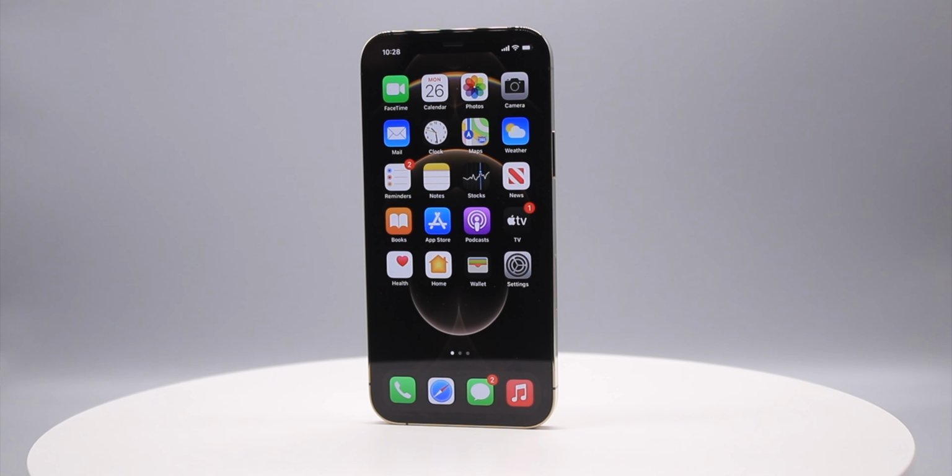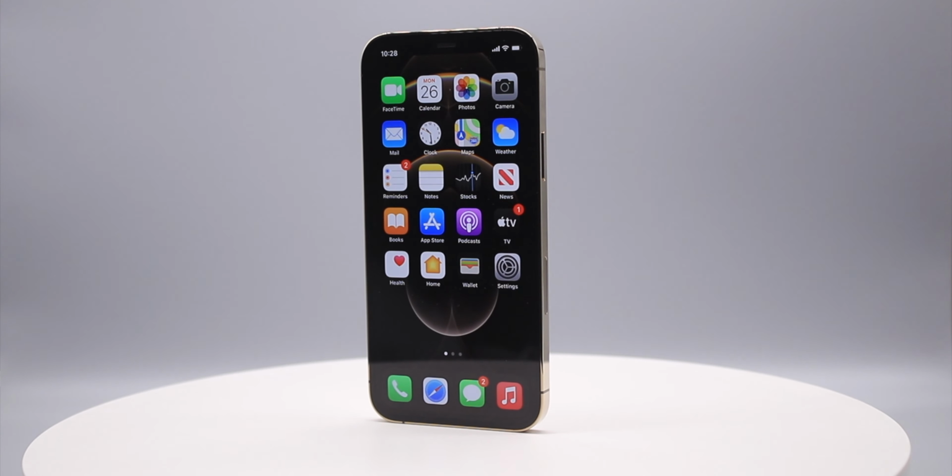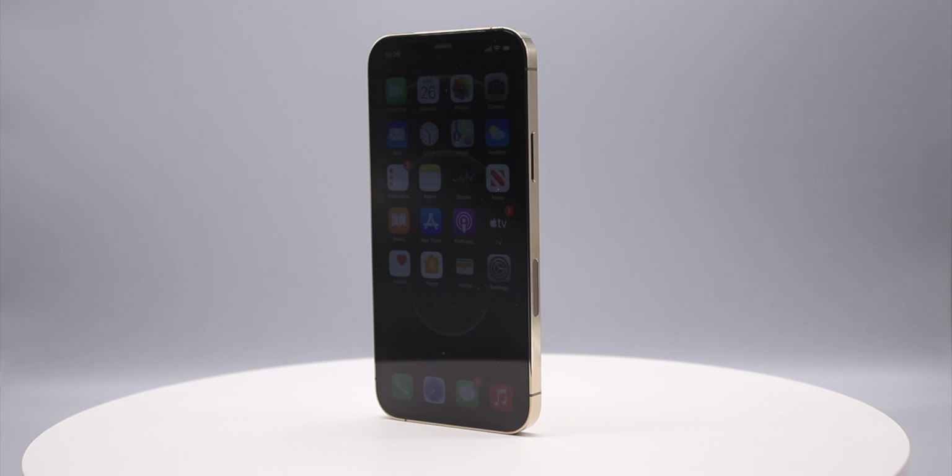So in conclusion, if you love iPhones, you're gonna love the iPhone 12 and the 12 Pro. But be careful, like I mentioned, the iPhone 12 Pro Max is coming up, and that thing is gonna improve everything that I was talking about. Battery life, cameras, which I do like the cameras on this, but the Pro Max is gonna take it to a whole other level.